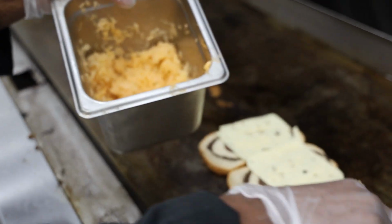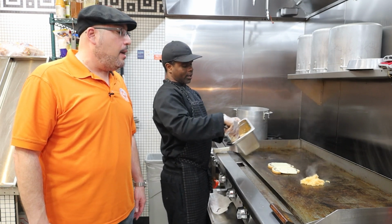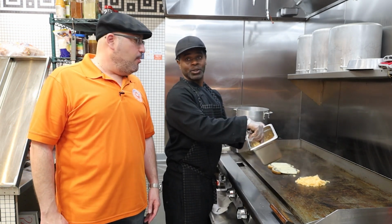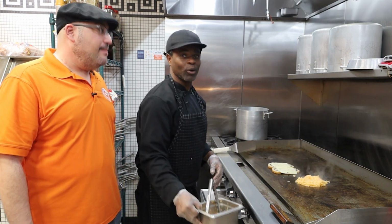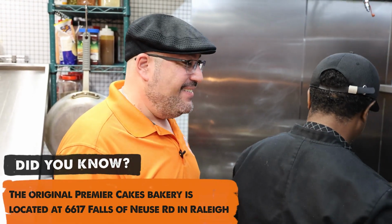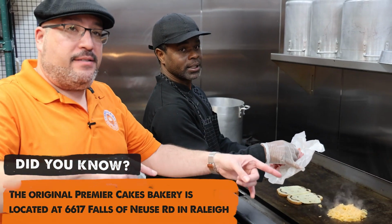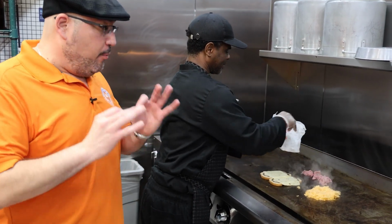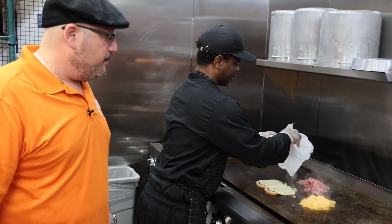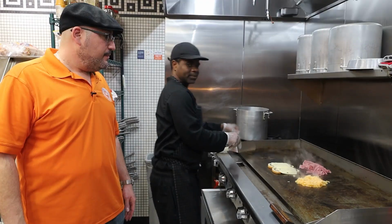Then we get our sauerkraut mixed with Russian dressing. Oh, it's already mixed. Yes, we pre-mix it because we get pretty busy. They order a lot of these throughout the day, so it makes it move a little bit faster. That's the secret move right there. Only at Premier Cakes Diner will you get that. Then we got our corned beef, which has been previously sliced by Leroy in the kitchen. Appreciate Leroy slicing that corned beef real thin. We kind of fluff it up real nice. Make it look good.